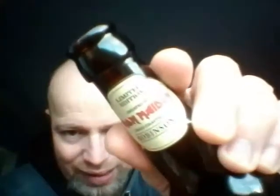6.8% ABV. They call it a porter, but for me a porter is slightly weaker than a 6.8% beer. On the neck I got licorice. There's a subdued licorice on the neck. There's the neck label, Iron Maiden. From the glass, you do get that subduedness of licorice.